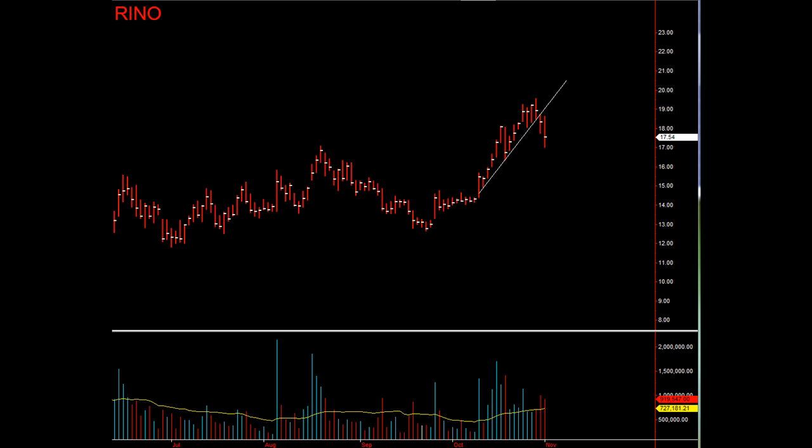In this case, I'm going to discuss how Dan decides to sell a stock. Although this is a very dynamic process and it depends on the position and the profits and the bar action of the individual stock that we're discussing, I'm going to use Rhino today as an example.